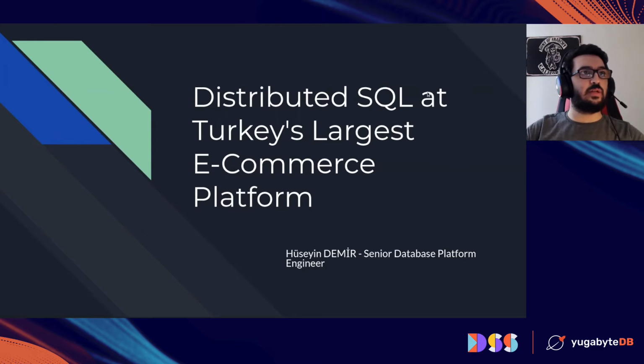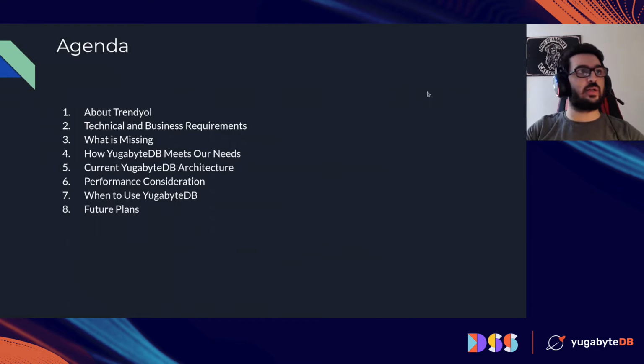So let's start with the agenda. The agenda includes the Trendyol part and the technical and business requirements parts. After that, we will study what is missing in our current tech stack and our project requirements. After that, we will continue with how YugabyteDB meets our needs. And finally, we will study our architecture, benchmark results, and when to use YugabyteDB. Finally, we will talk about our future plans for YugabyteDB. I think we are ready to start.